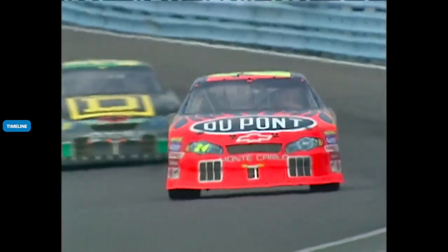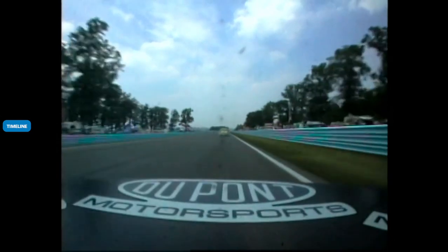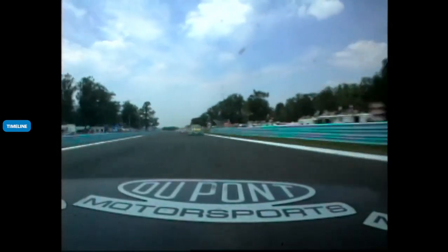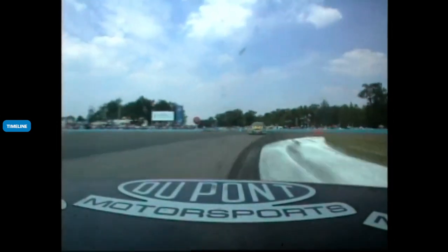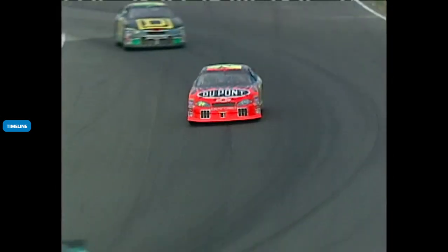How about the Road King, Jeff Gordon, Bill? Well, so far so good for Jeff Gordon. Started 23rd and marching up through the field. Car just a little bit loose. That was also their problem in qualifying. But this team very confident. Of course, this is a track where Gordon has always run very well. So Jeff Gordon moving up through the field.